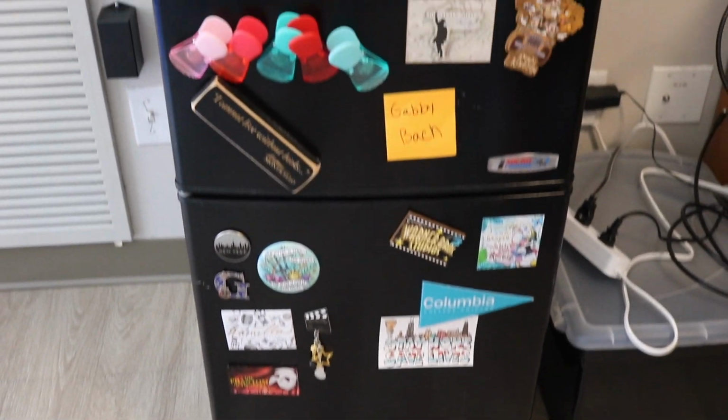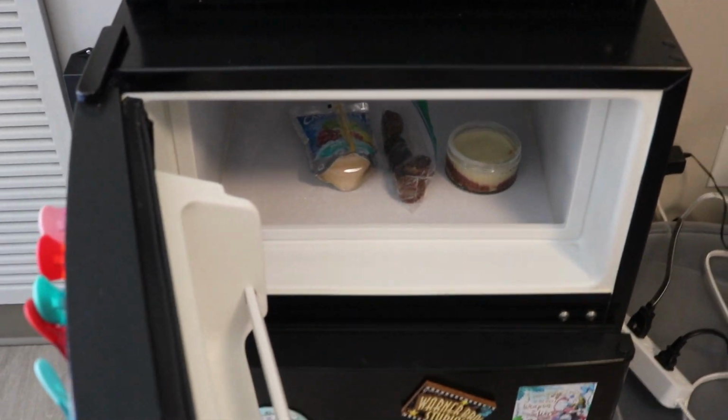I wanted to start decorating my fridge with magnets, so I stole some from home, and there were some that I had that I used to put on my locker. And I have a little magnetic food clip and magnets from home and magnets I've gotten from vacations.